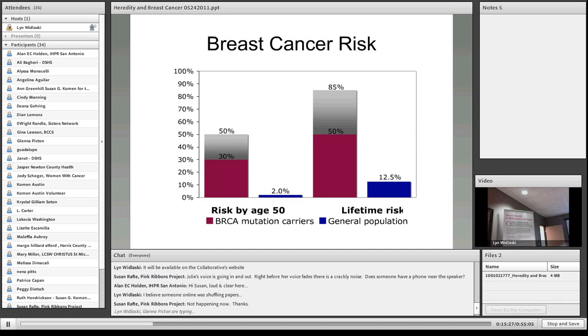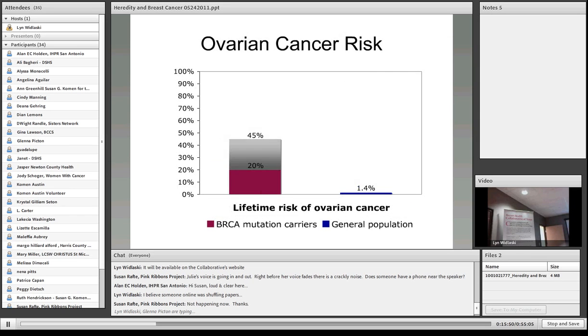I show this slide to highlight that 30 to 50% of women with BRCA mutations will develop breast cancer in their premenopausal years. This is one of the most prominent features of the BRCA gene. There are always exceptions, but families that only have postmenopausal breast cancer typically don't have a BRCA gene mutation.